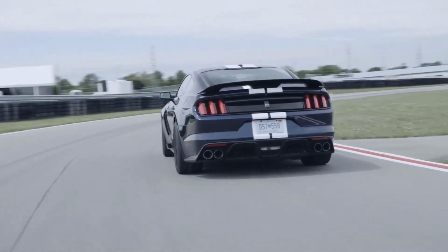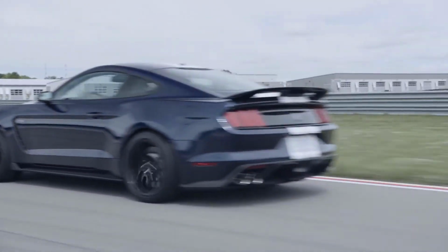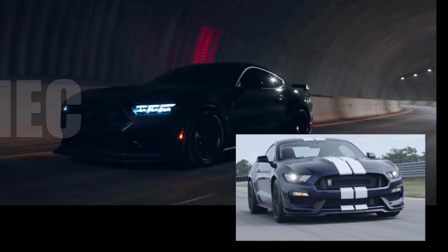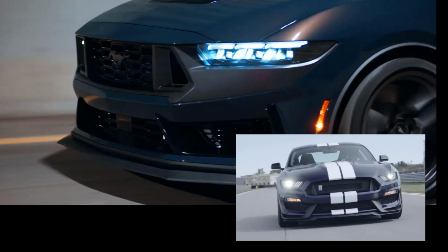You can pick up a GT350 with less than 10,000 miles for less than $70,000 before taxes, if that's what you put on your bill of sale. Hey, we're not judging here. Just kidding, Ducati Diaries does not advocate tax evasion. Both cars come across with the good stuff, having the coveted Tremec manual transmission, but unlike the GT350, you can get the 10R80 auto in the Dark Horse if you want that option.